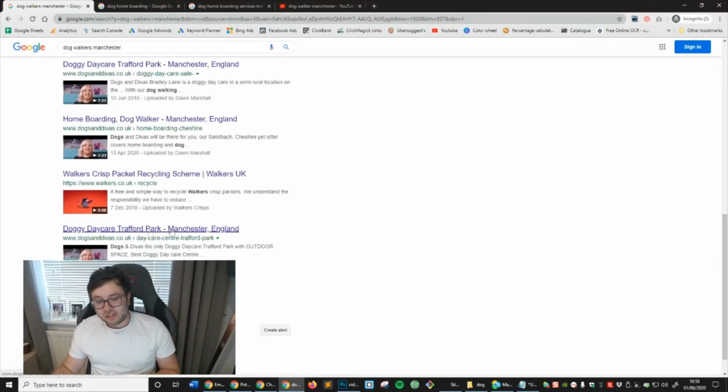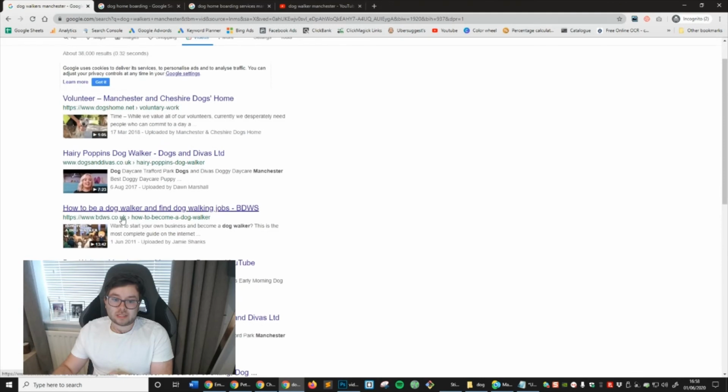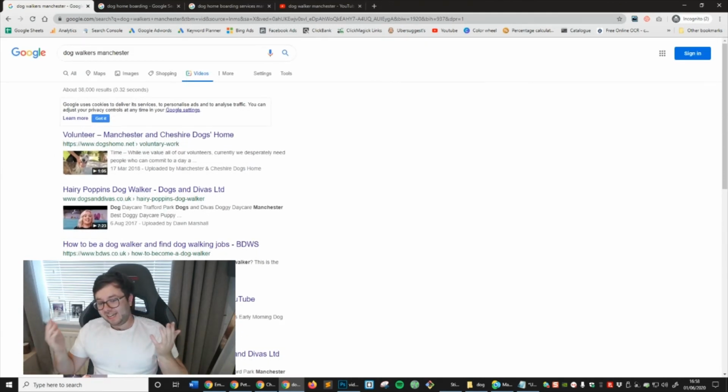And you can actually see this company here are already utilizing this very technique, which means it is a technique that people are doing. And Dogs and Divas, this is actually a local business to round about where I am. I recognize the name. So they're actually utilizing this for Trafford Park. Where else? Harry Poppins Dog, I don't know who they are, but you can actually see they're utilizing this method. It's just a shame about the thumbnail. But you can see it right here.